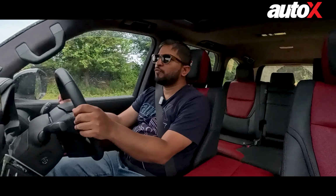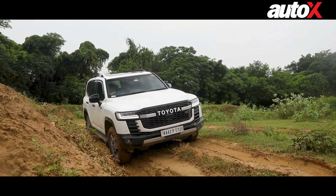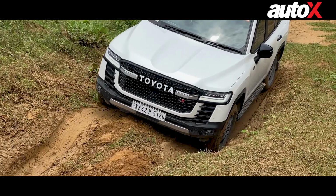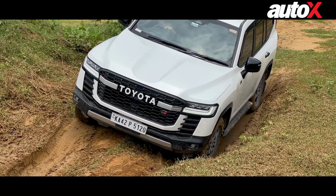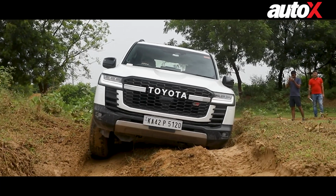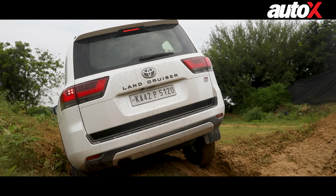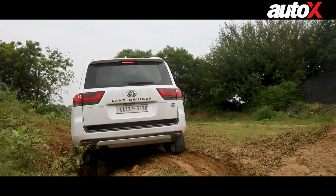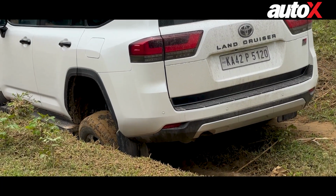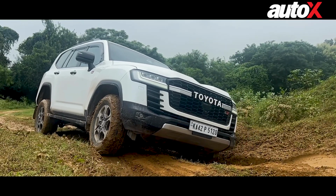Again, I'm in just 4 low, no differential lockers. Feel the car moving. What I also like is the steering, because it feels quite precise. And these cameras, they also help. Okay, my spotter is telling me that I have to carry some more momentum. I'm going back again, keeping the wheel straight.